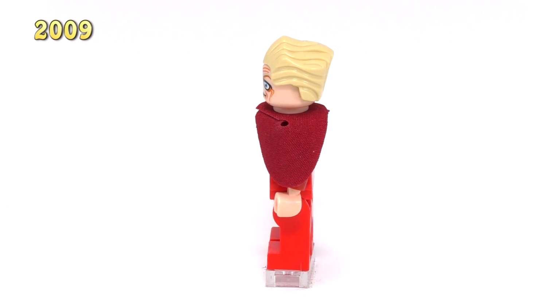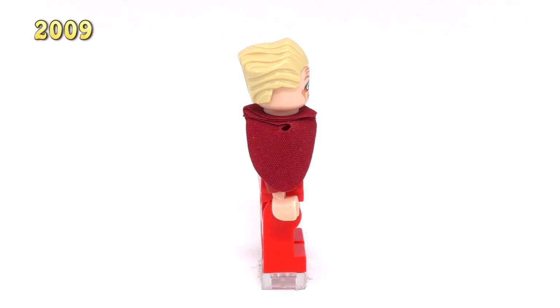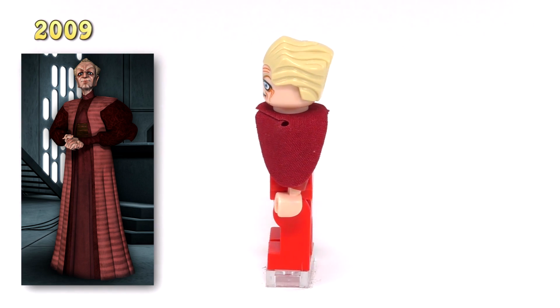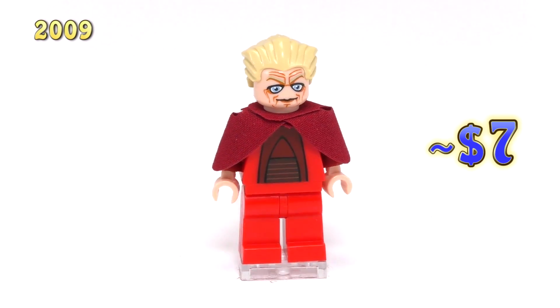His whole body is red with dark red arms, and he has some simple robe detailing on the front. He's got this cloth piece around both of his shoulders that I think looks pretty good, and it's supposed to simulate his giant poofy robes. He goes for about 7 or 8 bucks on BrickLink, but let's jump up one more year to 2010.